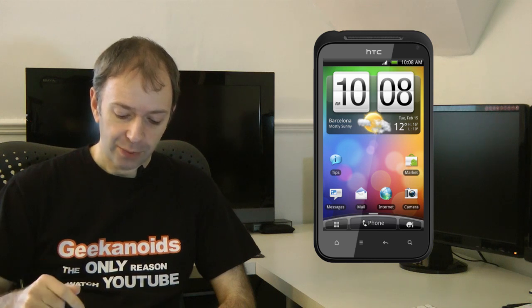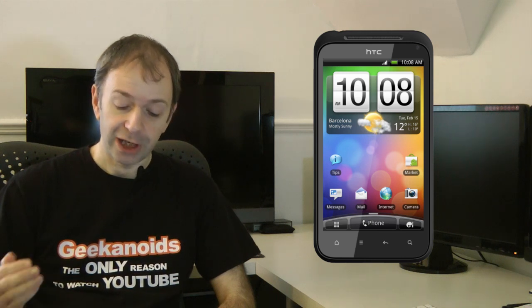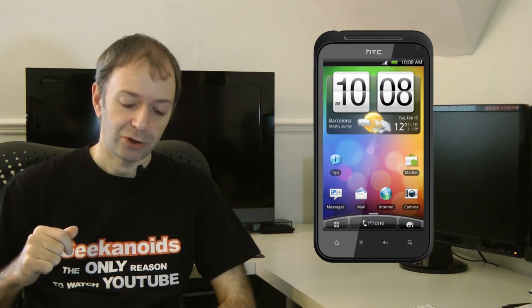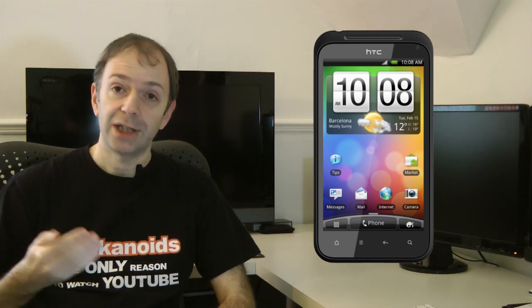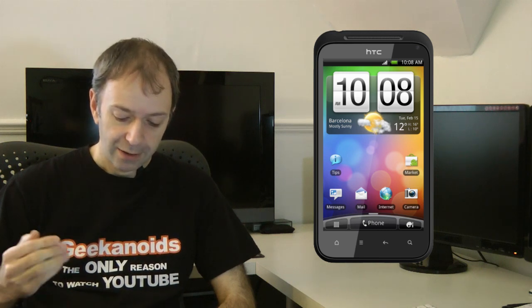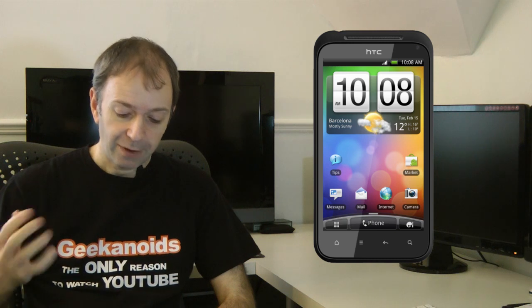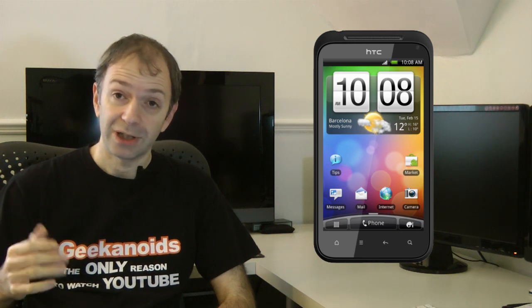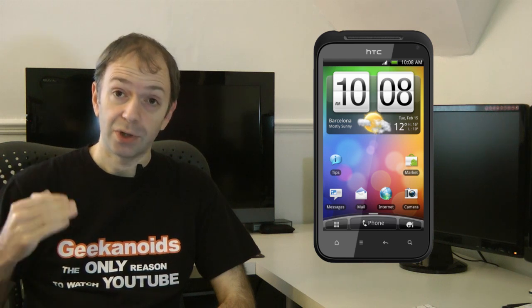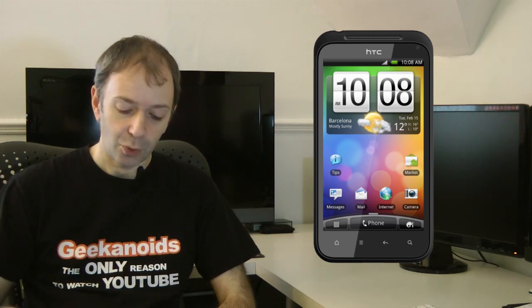Now the screen on this one is a 4-inch again, slightly lower resolution than the Motorola Atrix in that it's a 480 by 800 resolution, but that is still a very good screen resolution for a phone like this. HTC Sense overlay on top of Android 2.2, so again a very good handset. Front facing camera, yes, as all of them seem to be coming with now. Rear facing camera is 8 megapixels, so a step up to 8 megapixels here with autofocus and an LED flash.